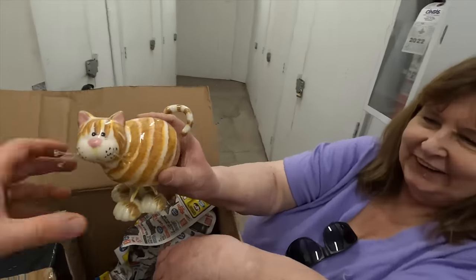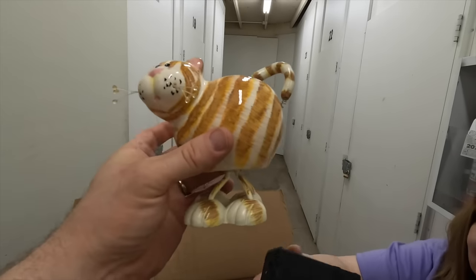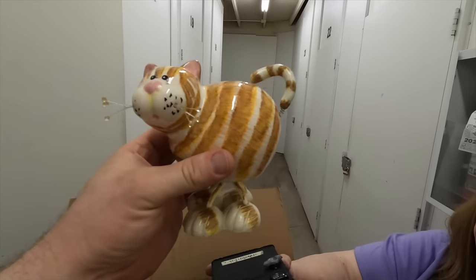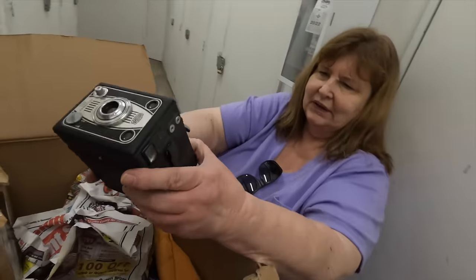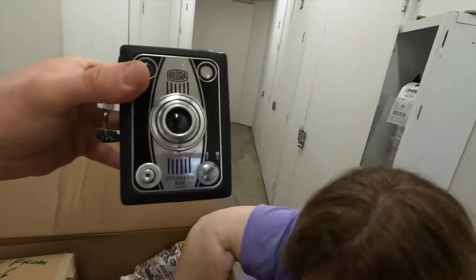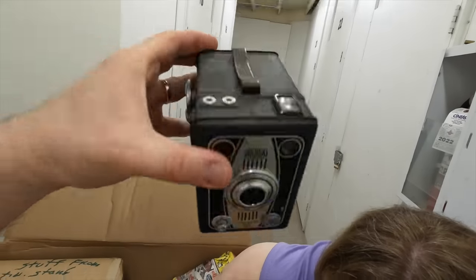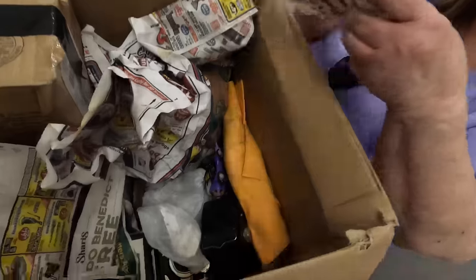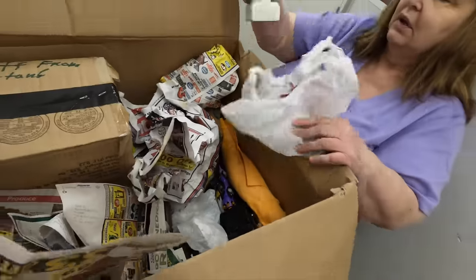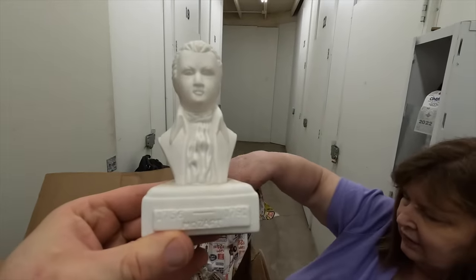A little cat. Does he move? His feet and tail move. It's glass. Isn't it glass? Yeah, it's ceramic. Okay, we found an old camera. Really old camera. Standard box. Oh, there's a bunch. It's made in Germany. There's a few of them on the bottom like that. And we got a statue.